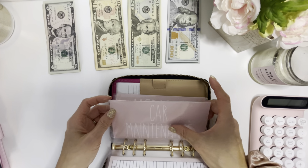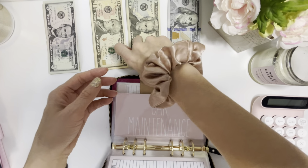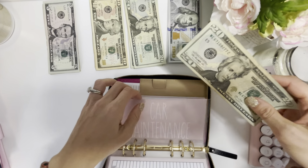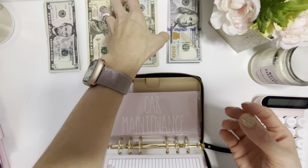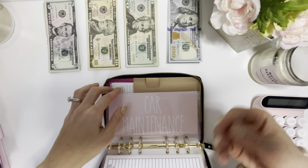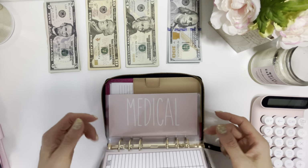For us, we want to build it up to $1,000. But today we're only going to stuff $40 because we actually just had a big car maintenance and we had to use money from here. So that's one example that you have this money set aside. So when it happens, you're not scrambling to get the cash, or you don't have to swipe a credit card in order to pay for that maintenance or whatever it is.